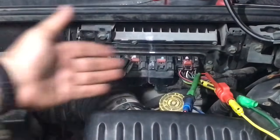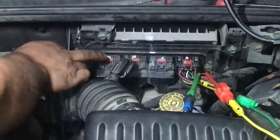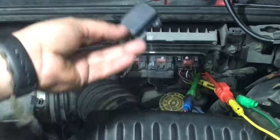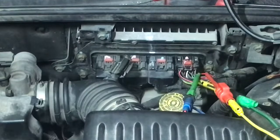Alright, so this is our PCM right here, and like I said on that picture, we're going to have 1, 2, 3, 4 connectors. So you have C1 through C4. What I did right here, I actually removed the little cover on the back, and we probed the wires. I'm pretty sure I'm going to get some backfeed on this, but we are here in Texas. We don't get a lot of rust. So after this repair, I'm just going to put some electrical tape on there, and we should be okay.